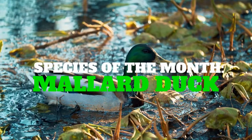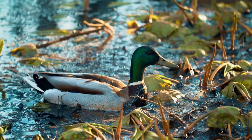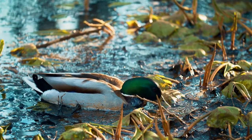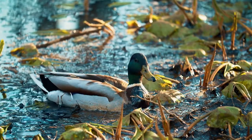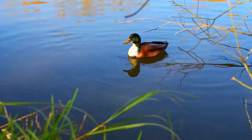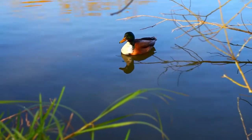Jim Gilbert's species of the month is the mallard duck. The mallard is the main ancestor of most breeds of domesticated ducks and is probably the most abundant wild duck throughout most of the northern hemisphere. The adult male mallard is well known for its green head, rust-brown chest, and white neck ring. The hen is a combination of browns and tans.